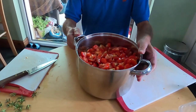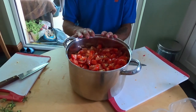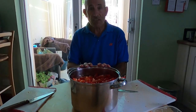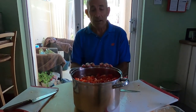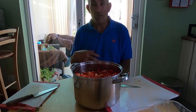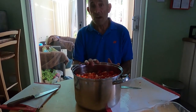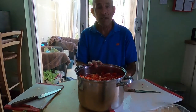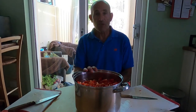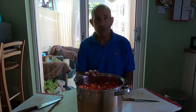So we give that a good stir, cook it down, and once it's cooled down completely, we'll put it into freezer boxes and freeze it. And as I said, get it out when we need it, probably after all our fresh produce has been used up, in the winter. Or if we are short of time one day and we're going out somewhere, we'll get a box out and it'll be defrosted by the time we get home. We can use it then. So, a good idea for how to store some of your produce.